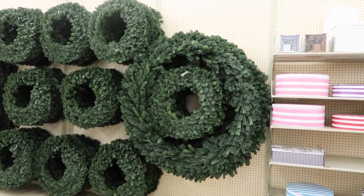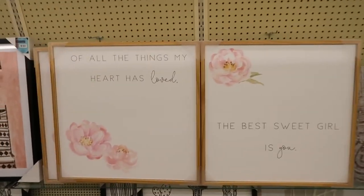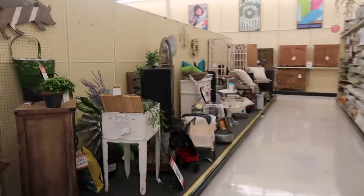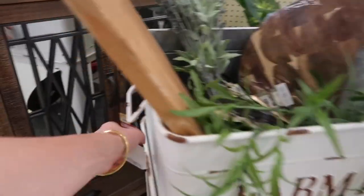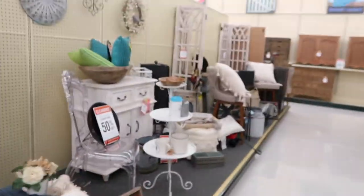Oh, that is a big wreath. Holy crap. Oh my god, how cute would that be in a nursery for a little girl? Aww. And like a little jungle. I want a baby now. What's down here? This looks, oh my gosh. How cute is that? How much is that? $139? Oh no, that's not cute anymore.